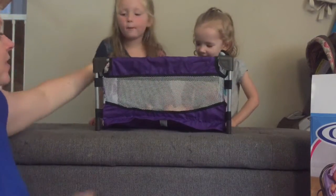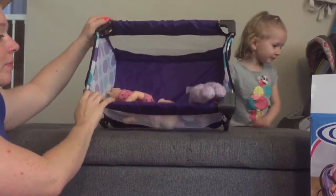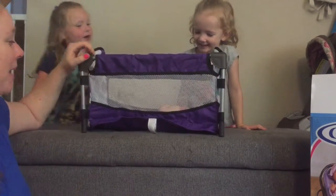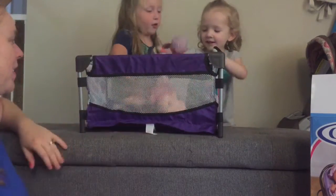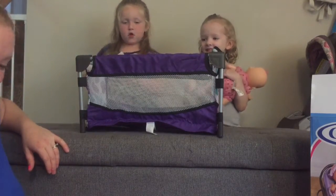Baby Alive fits in there. But we've got the swing. Well, yep, we're going to do all of them. Oh, two babies. Watch out. Wah, wah, wah. Somebody tried to get me out of this crib. I didn't like it. It's so great.